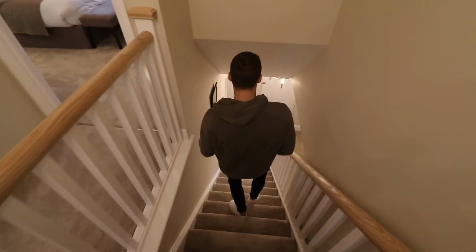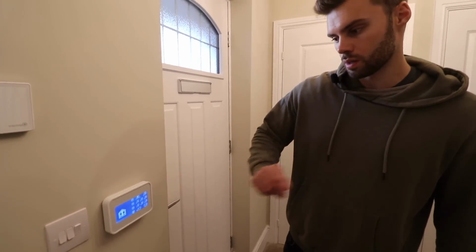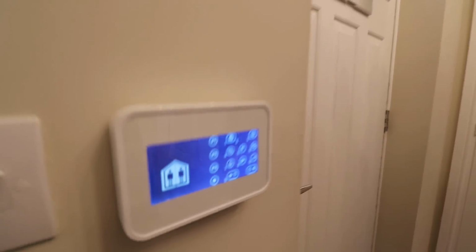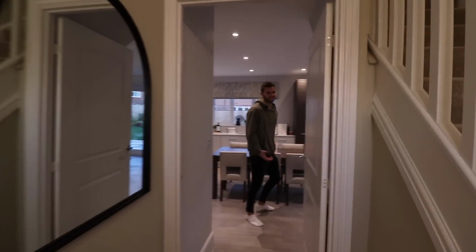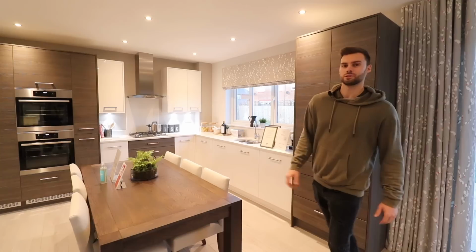Okay, we're going to head back downstairs now. I believe this is the alarm system that you get as well. Yeah, we used one of these the other day. So you have like a fob. That's good. And then we've got this thermostat. Actually not sure what that does, sorry. It was a temperature, isn't it? Yeah, but it wasn't clicking. Nothing was coming up.